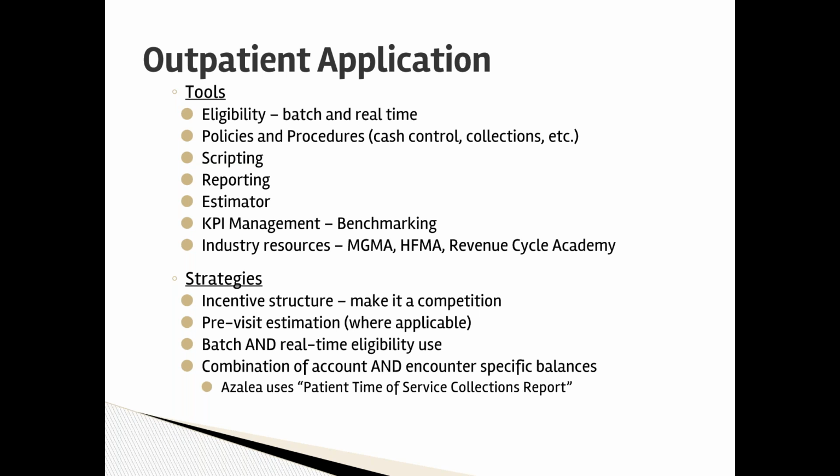Industry resources, I mentioned HFMA and MGMA. Look to others, look to your peers, and be sure all of those are included in any program that you choose to implement. Strategies, incentive structure, that was critical in our success.